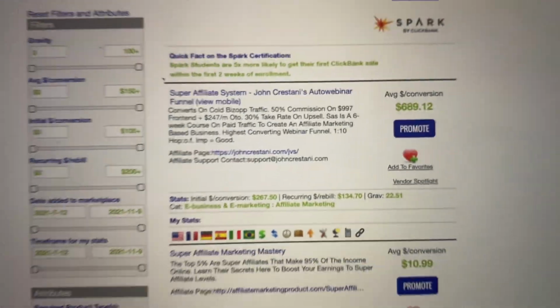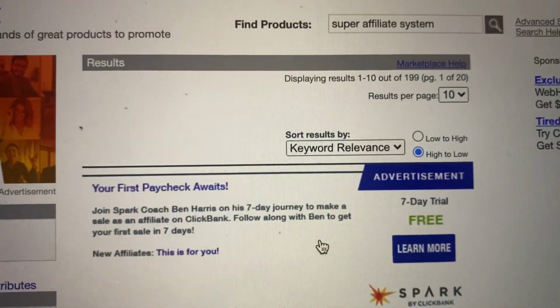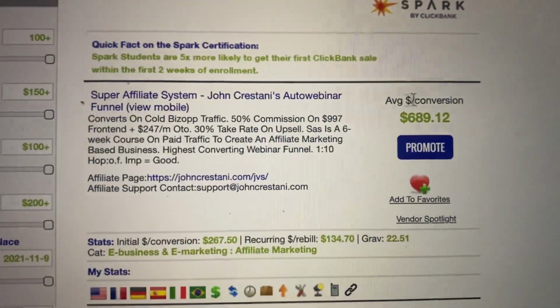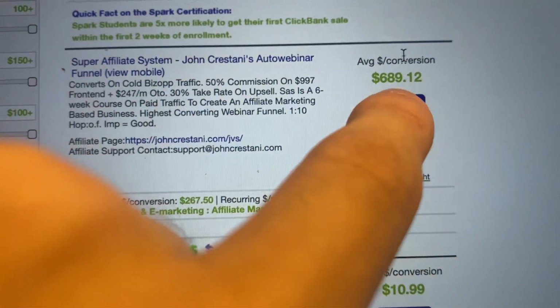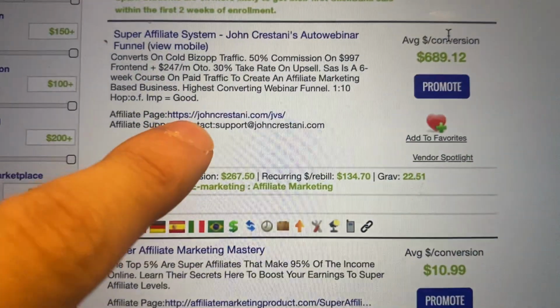We are right now on Clickbank. So you can go on clickbank.com and type in over here super affiliate system, and after that you see over here the average conversion of basically what you earn as an affiliate. It's almost $700. So that's $689.12 for you as an affiliate.